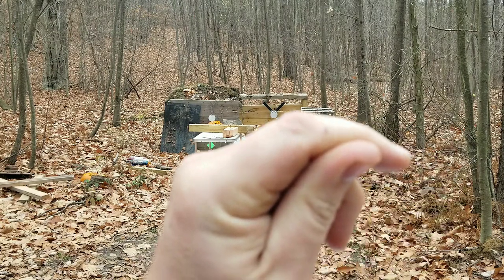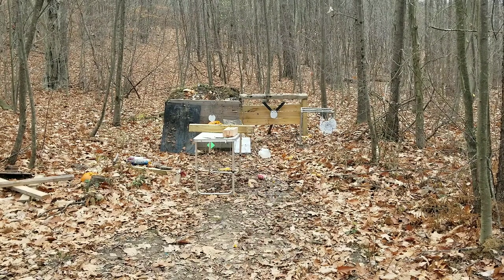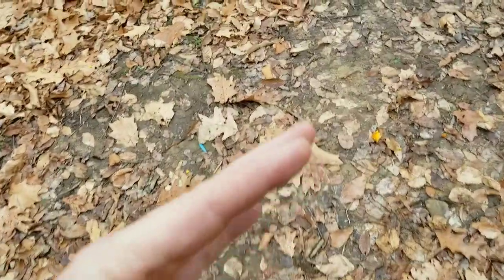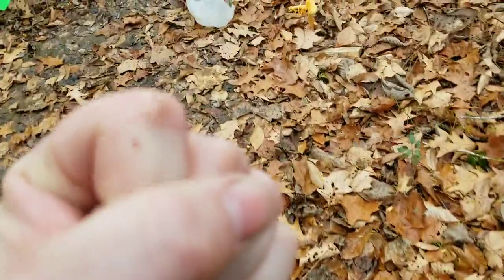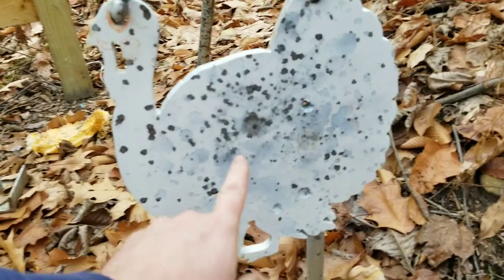Ow. I literally got a piece of lead right in the finger. It hurts so bad. Oh, it won't focus. But Jesus Christ, that hurt. Piece of lead right in the finger. Wow, that hurts. But it was a good shot.